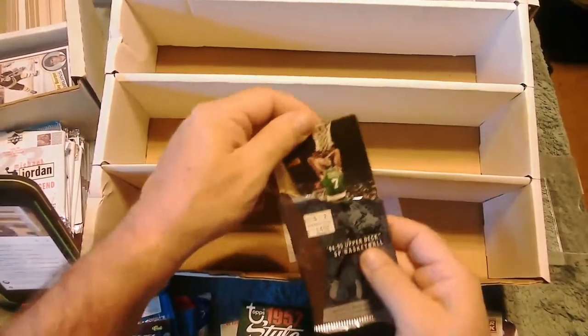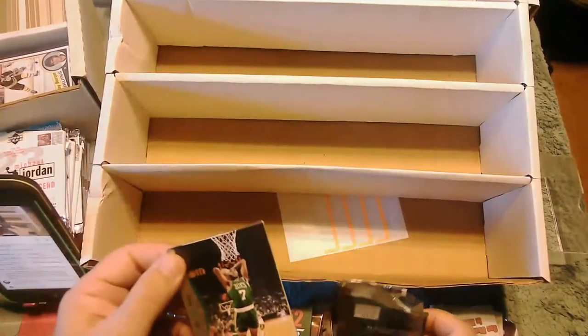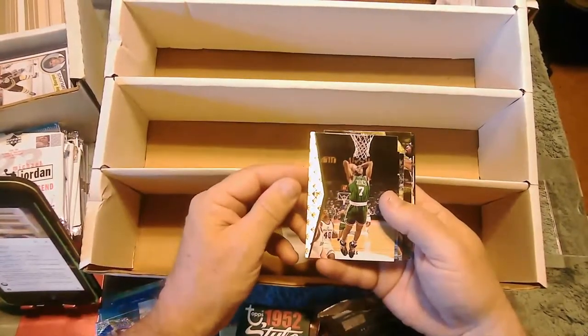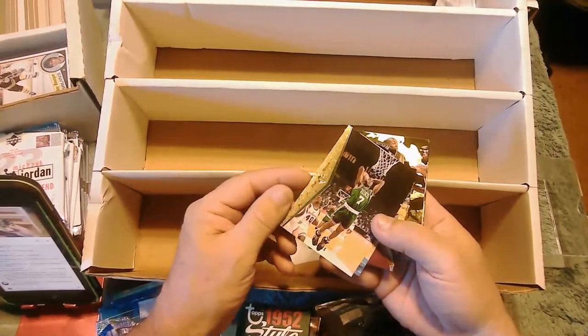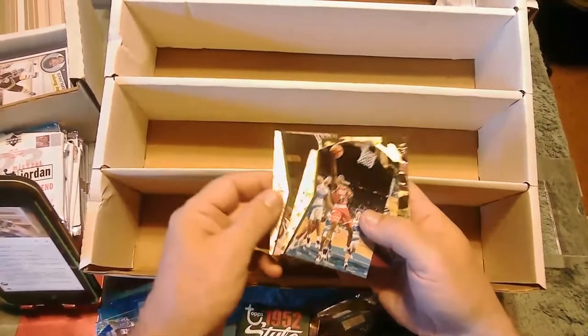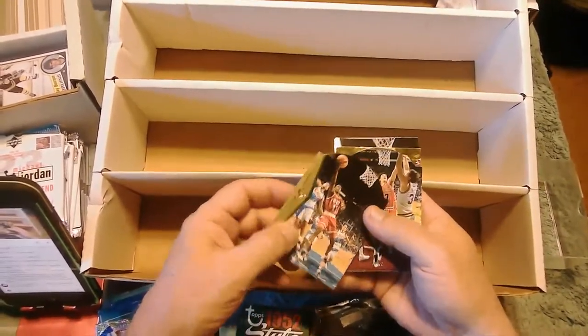We're going to go through this Upper Deck. $6.49 a pack from Thunder Road. Okay, well, some guy for the Celtics. Where's his name at? D. Brown, okay. Oh, look at the die. Two die cuts in here? Really? Vernon Maxwell?